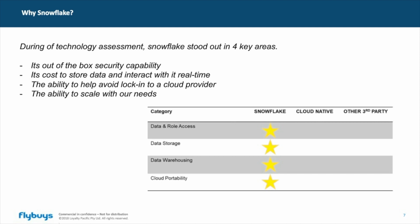Where Snowflake performed really well was around the ability to secure and do role-based access. That was a great out-of-the-box function that we could stand up really quickly. Its ability to store and interact in real time with large amounts of data, the actual warehousing capability itself, so its ability to act as a warehouse. And one thing that we were very conscious of, being quite heavily in the retail space, was cloud portability, given the fact that AWS has a retail arm. We wanted to make sure that if for some reason we saw that as a strategic direction we didn't want to go with anymore, we were able to move between cloud providers. So cloud portability featured quite heavily in our technical decision making.